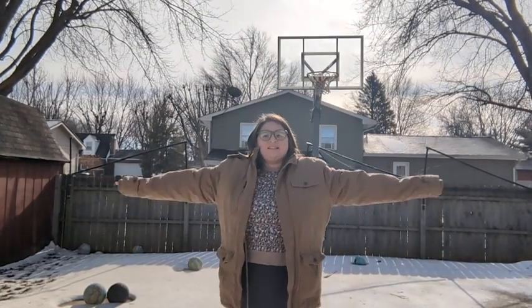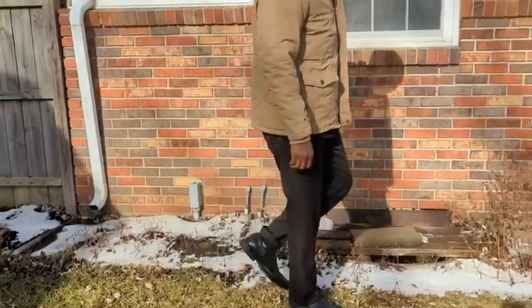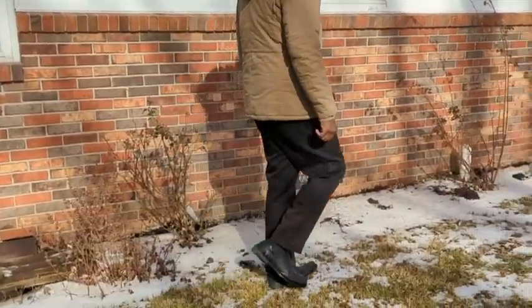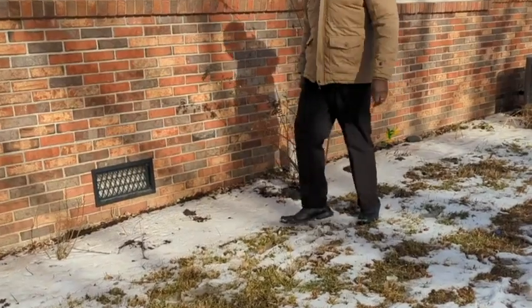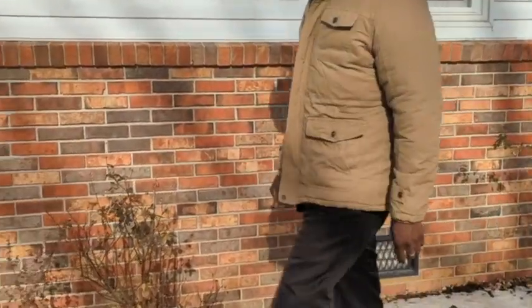I am wearing this coat that I just got for my husband. So this coat is really cool looking. It's this beautiful khaki color. My husband is 6'3" and he usually wears an extra large in shirts and everything. So this is the extra large and it fits him just fine.